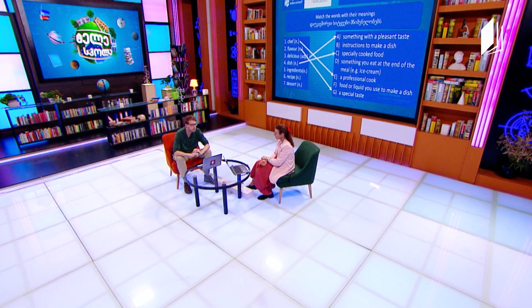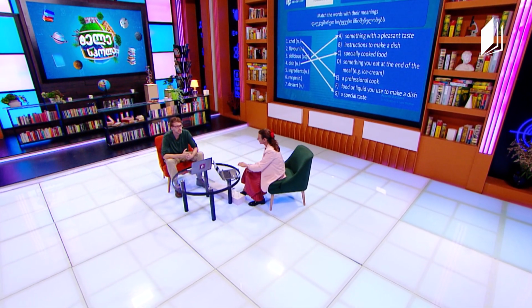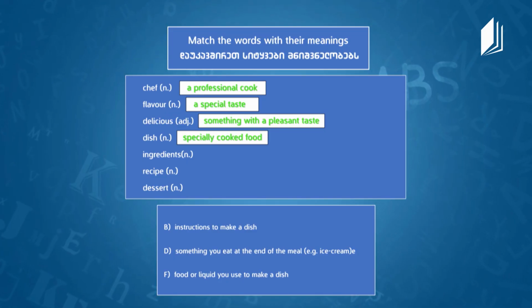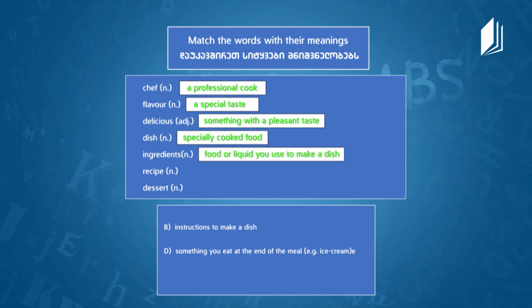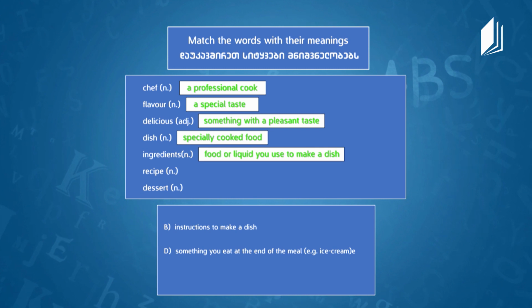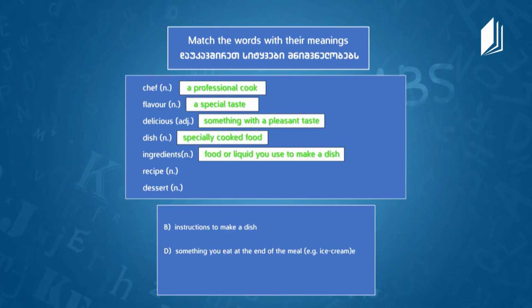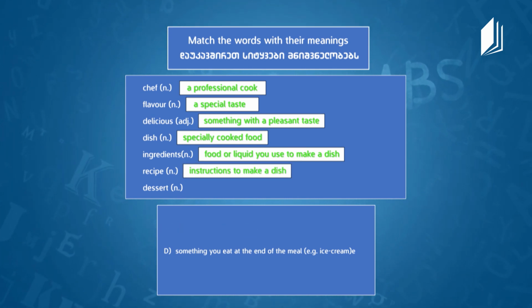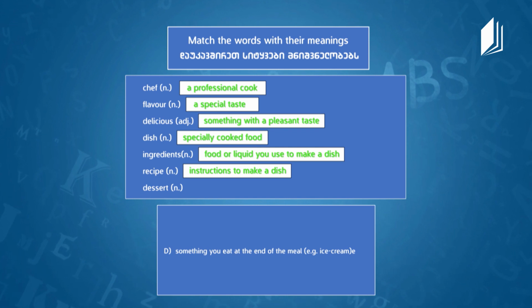Wonderful. And what about for 5, ingredients? Which one is that one? I remember that, and it is F. So food or liquid you use to make a dish. Great job. And what about 6? Do you know? And the 6 is recipe. So I remember that, and it is instructions to make a dish. This is B.